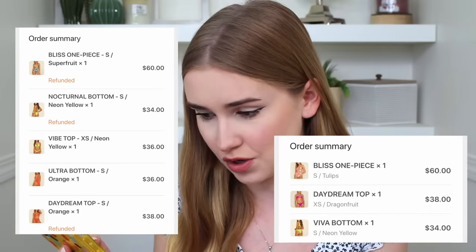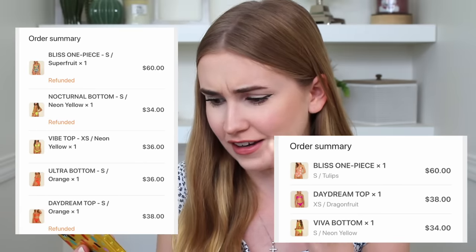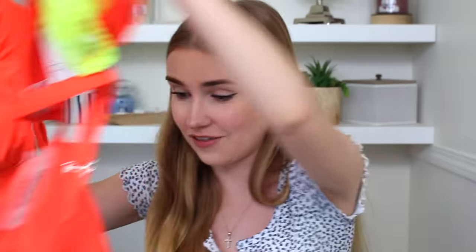And that one is also nowhere to be found. And then I got the neon yellow bottoms and they are here. So I didn't order this top. And interestingly enough, I also didn't order this top. So I will still try on this top so you guys can see the quality and everything.